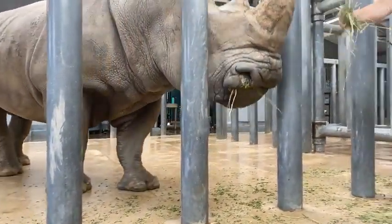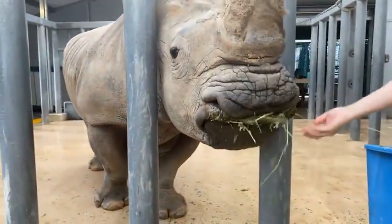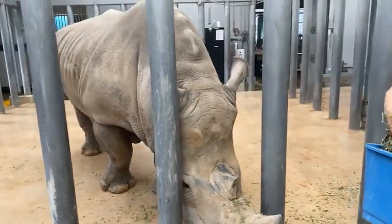These guys are very strong. They could probably flip a car if they wanted to, and they have a lot of muscle above their neck to help pick up that powerful head.